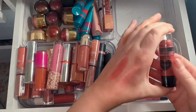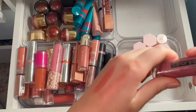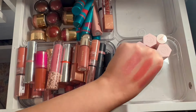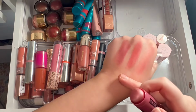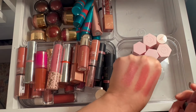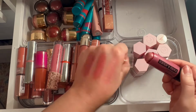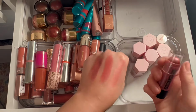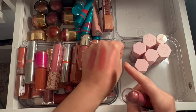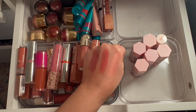This one I like less. And then this is a new one in the shade Dusty Pink. Like this one is way more metallic. This one, I don't know. I think I just bought this one too. I have to save it for a video, but I think I'm just gonna keep. Oh, I don't know what to do because these two are so different. Okay, I think we're just gonna keep them all for now.